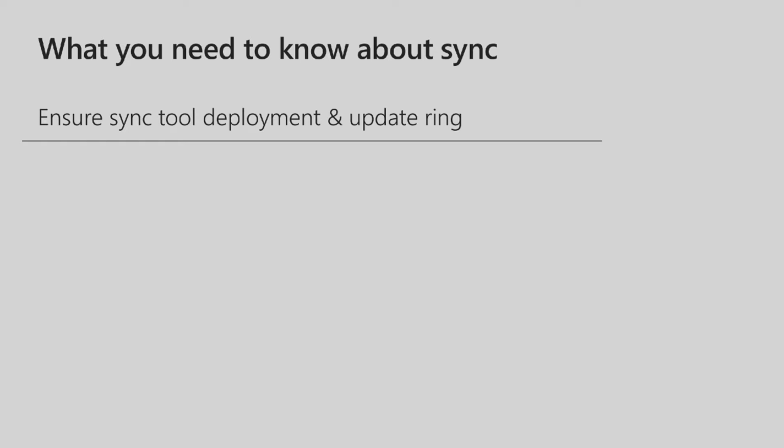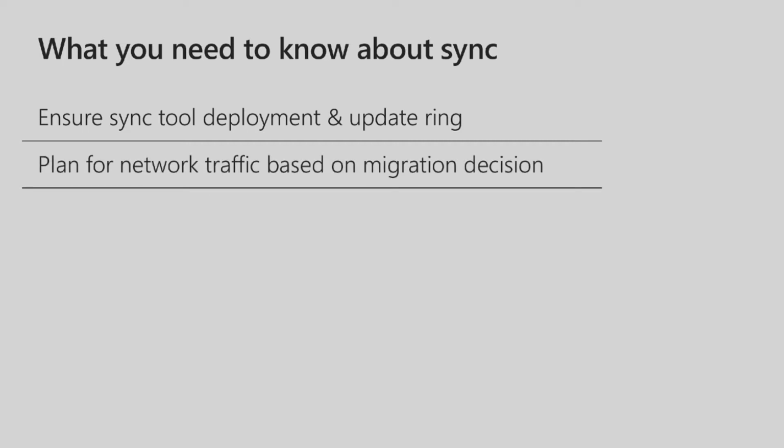So if you think you've put together a plan for rolling out Office 2016 and you want to manage your update ring, you can do it specifically through GPO for OneDrive. It does not follow the rest of Office. Planning for network traffic is going to be a big one soon with Known Folder Move.